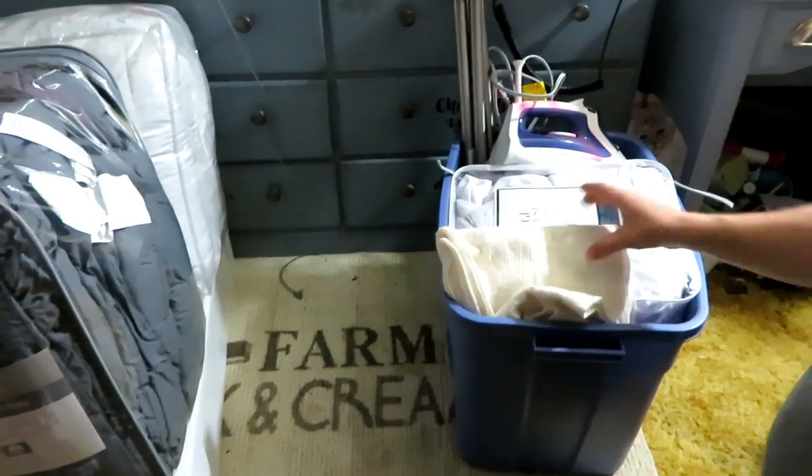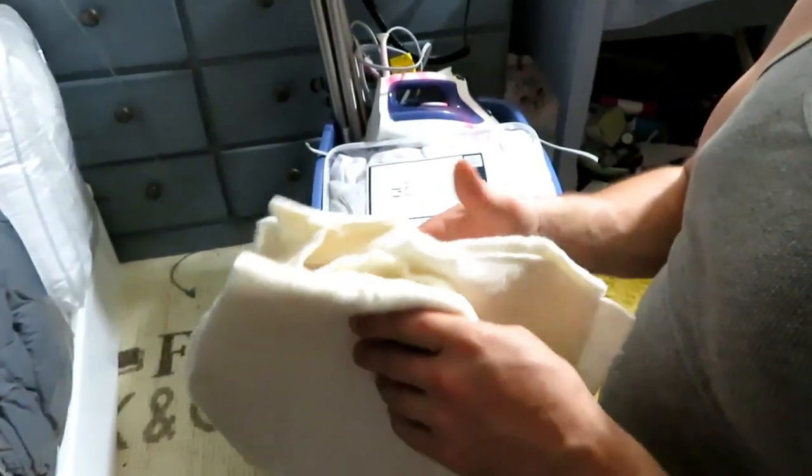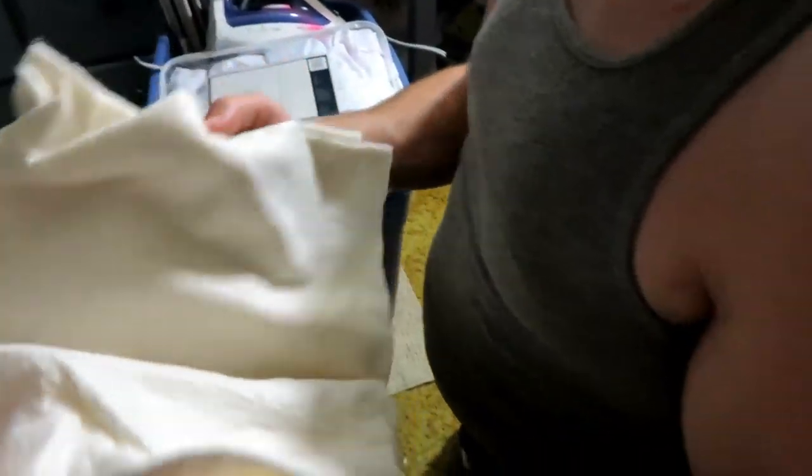Alright, let's see. What's next? Not sure what this is. Just a piece of fabric? I don't know. Maybe it's some kind of... I'm not sure what this is, honestly. Anyways, I tied that together so that the cord didn't get lost, but there's another iron. We have that same one, and it works great.